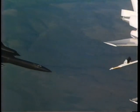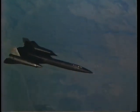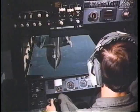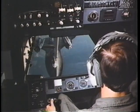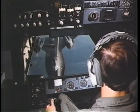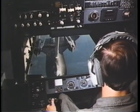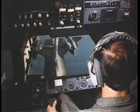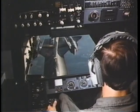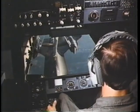Cleared to contact position, forward 50, forward 40, forward 30, forward 20, forward 10, forward 3, contact.